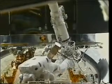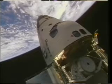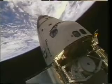The EVA took about 7 hours that first day. Often we had a chance to look out at beautiful sights. Notice the external airlock here also. That was the first flight of the external airlock. A gorgeous view.